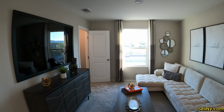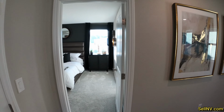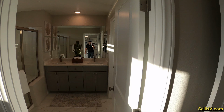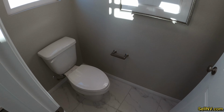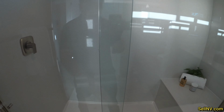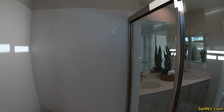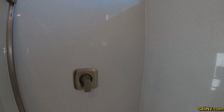Here is our loft area. Let's actually go this way. So this is the master bathroom. So we have a toilet, a couple of vanities. Oh, and a shower. Let's actually go in, see what it feels like. All right, roomy. You can fit more than one person in here.